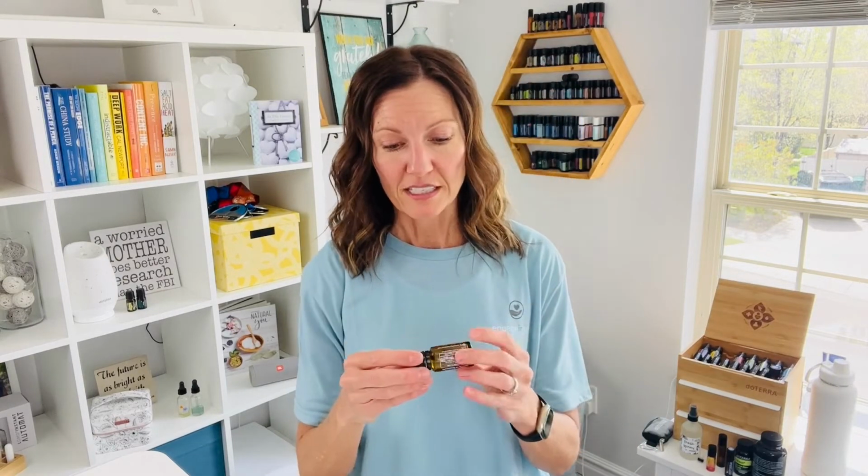And then the third way that you can use this oil is internally. And how you can know if you can use any of the oils that doTERRA has or any other brand is that you want to read the supplement fact label. If it tells you you can use it internally, then you can. Now, peppermint has been used for thousands of years, so it is one that we should be able to use. So if your bottle says not for internal use, basically you have more of a perfume.